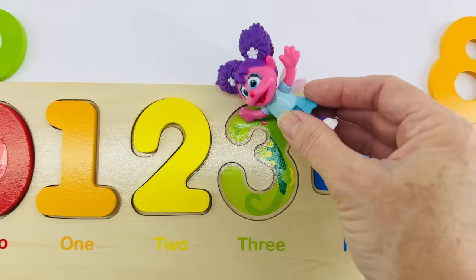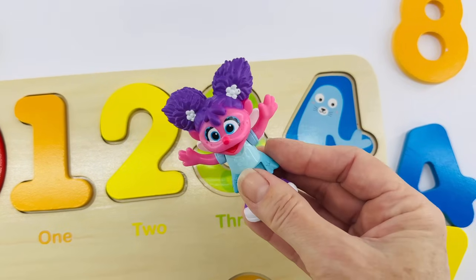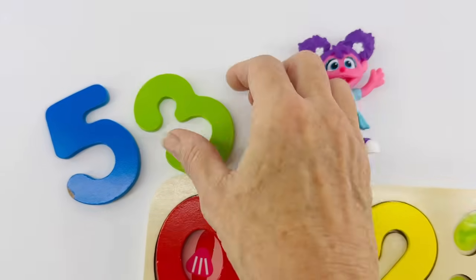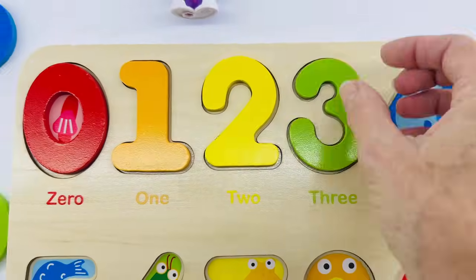Looks like number 3 has a round top and a round bottom. This one is green. I think I see it. Yes, there it is. This is the number 3. Thank you, Abby. Okay, Abby, what about number 4?